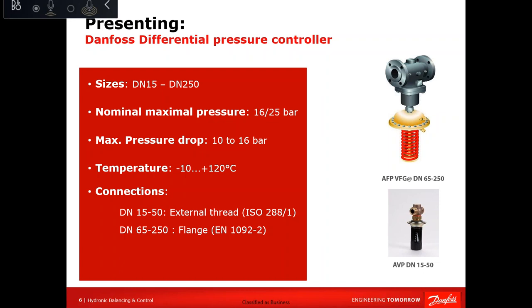Because I saw in a couple of projects here, when the differential pressure from the system is higher than the maximum capacity of the PICV, the valve will start hammering and sometimes the spindle will start leaking. So this is why, because the dynamic pressure has exceeded the limit of a PICV.